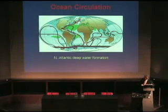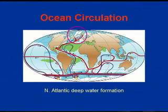Now, if you put a lot of fresh water into regions of the ocean where you have significant downwelling due to the water being salty and cold and sinking, you see two little yellow points up at the top here of this nice image of the linked global circulation of the oceans.